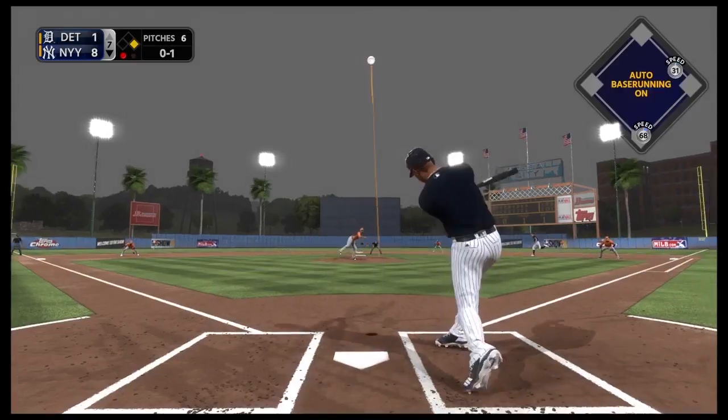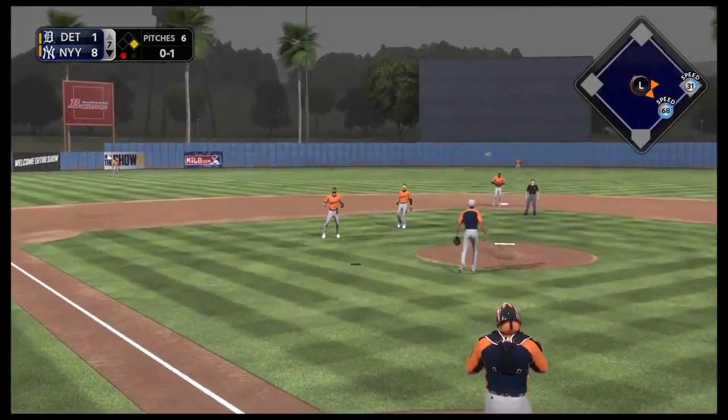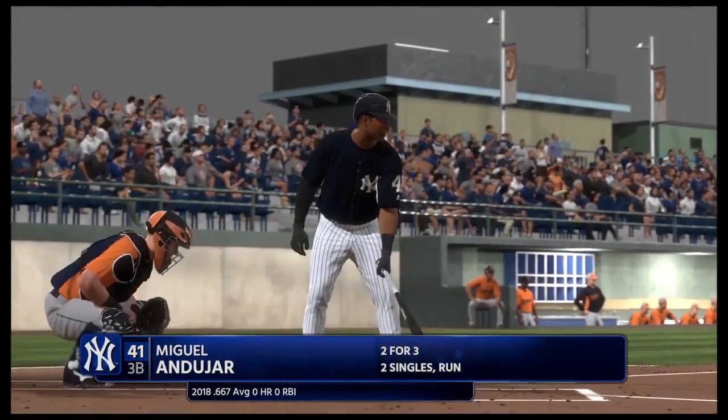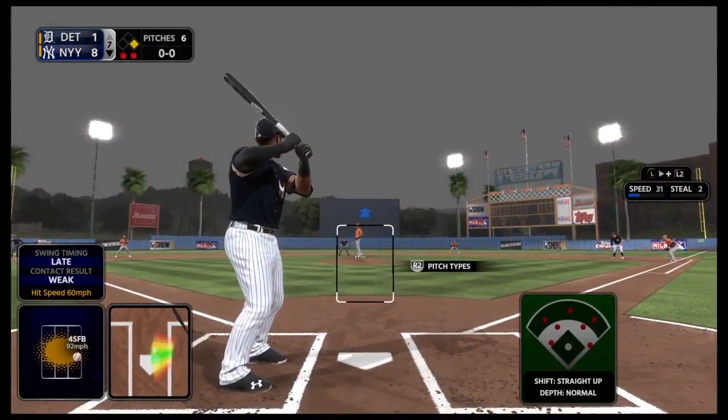0-1, here it comes. Runner goes. High pop up. Number 60 has a play. Two gone. Hard to believe, no Rendon yet. Here's Miguel Andujar now, looking for hit number three in this at-bat.